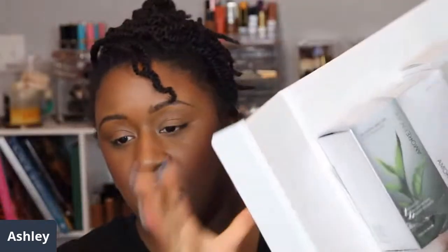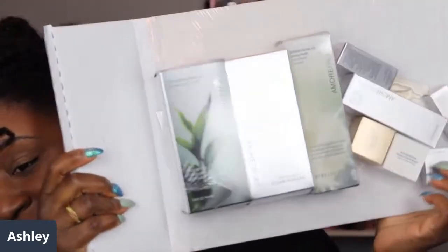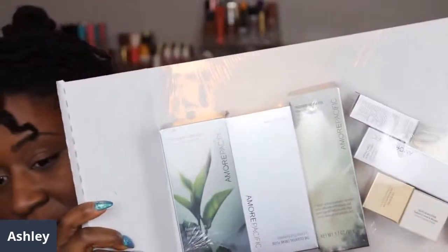Yeah. So this will be like a topper shade for me. So that's all for my mini haul as far as makeup is concerned. The Tom Ford, the Denona, and then the Charlotte Tilbury. And then I have all this skincare that I picked up from Amore Pacific. So yeah, I got my two essential cream fluids, and then my cleansing powder, and then my gifted items, like the small trial size items.